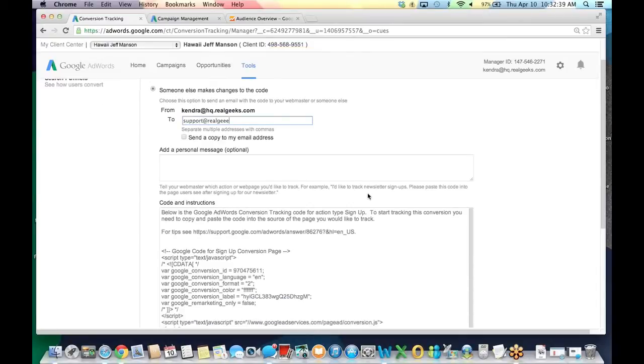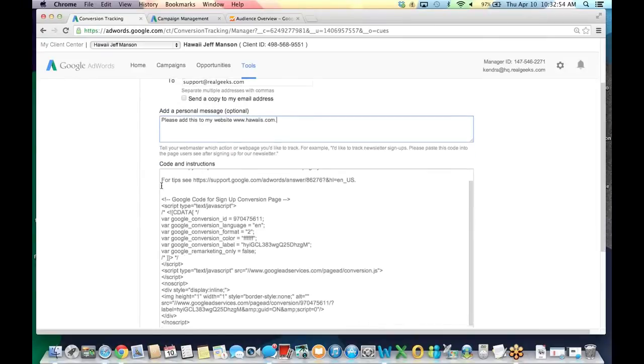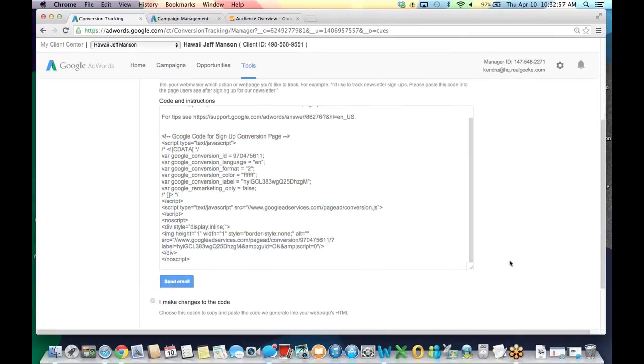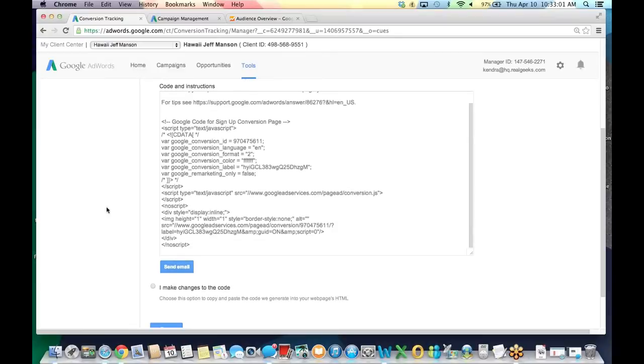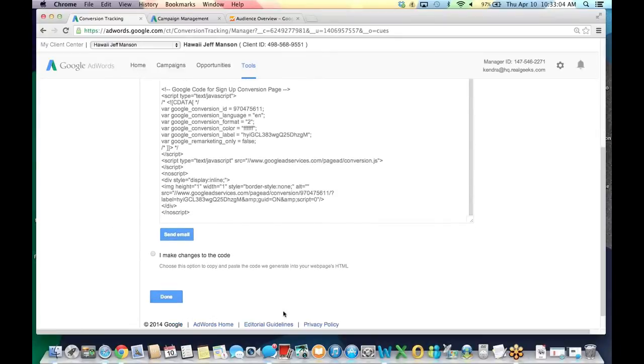You can actually email this right to support@realgeeks.com. And it'll send us this conversion code, which goes on the back end of your site. And you can just send email. I'm not going to send that to them since we're not actually doing this. But yeah, and then you hit send. I'm hoping that goes all the time, and who knows.